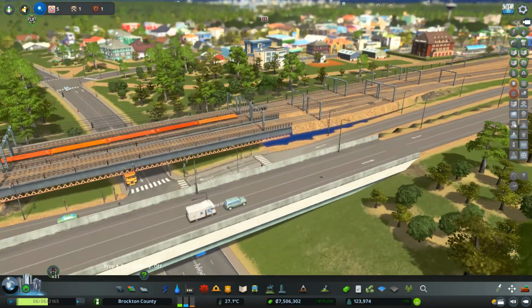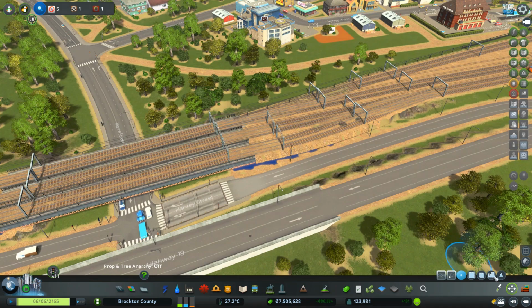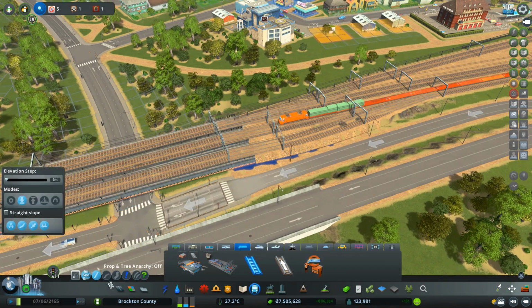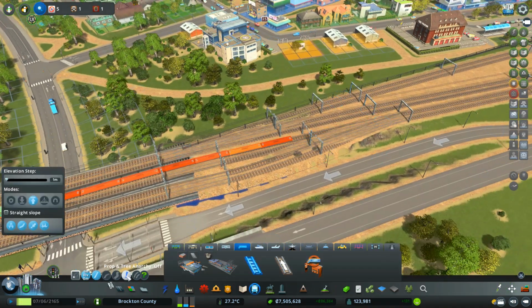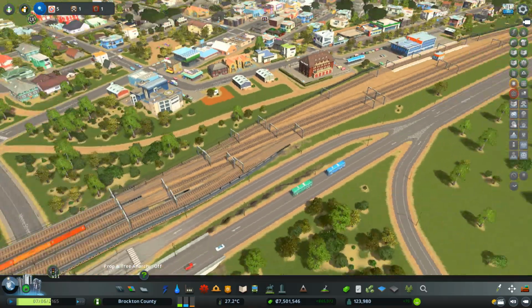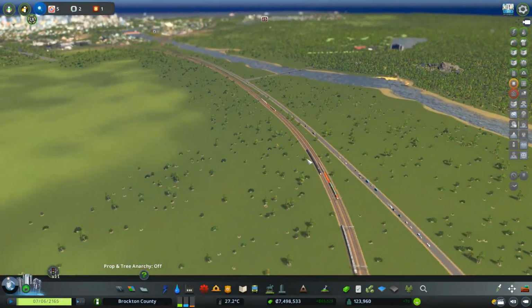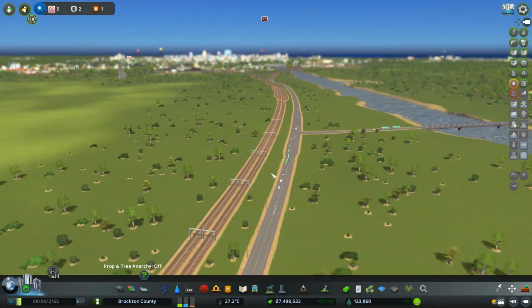We got a bit of clipping over here. Didn't see that before, so why don't we do a quick little hot fix here. I'm just going to elevate this section. I think that'll probably do it. Yeah, there we go. So then we continued down this way, and we did a parallel rail network all the way along.